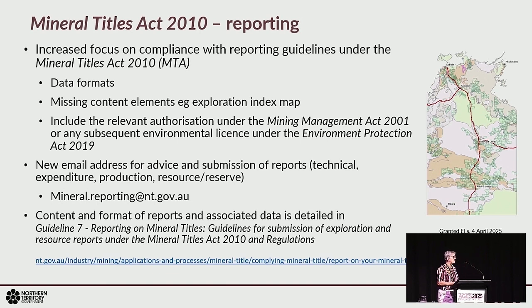The most important thing to remember here is that there is a new email for submission of company reports, all types of reports. That's the technical ones, annuals and finals, the expenditure, production and your resource reserve report. So mineral.reporting@nt.gov.au. We'll be using that instead of geoscience.info, as you have been for years. Obviously, if something gets sent to Geoscience Info, it will be looked at and actioned, but we really encourage you to start using mineral.reporting. And again, refer to the mineral reporting guidelines, and the link is there.